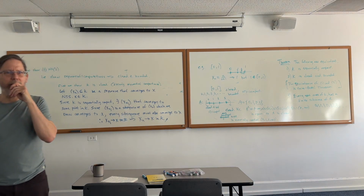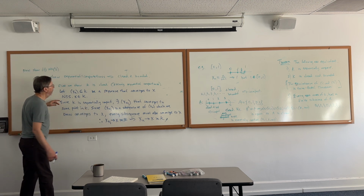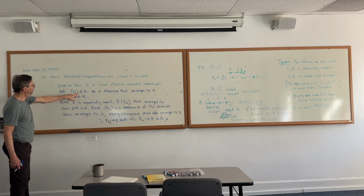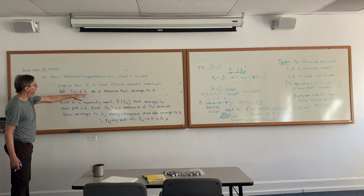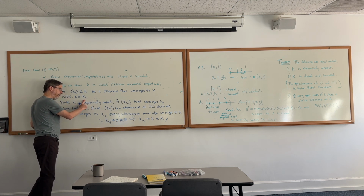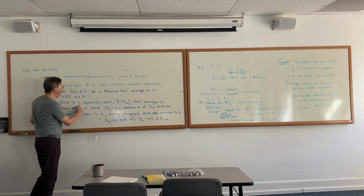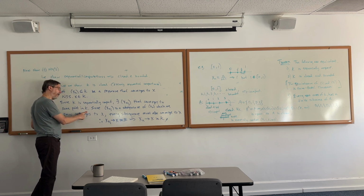See if that's making sense. I wanted to give Camille this minute to pull our chat together. So I take a sequence in K and assume it converges. I need to show that the place it converges is also in that set to show closedness. So everybody cool on that, I think. Since K is sequentially compact, there's a subsequence of this sequence that converges to some point that is in K. That's what sequential compactness means: no matter what list of points you got, there's a subsequence of it that converges in the set.